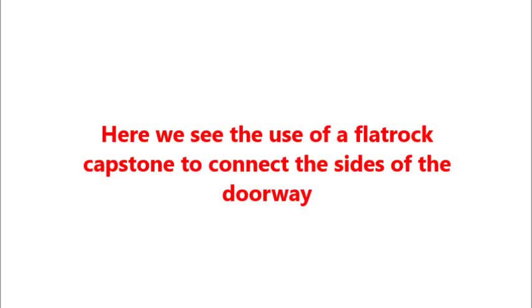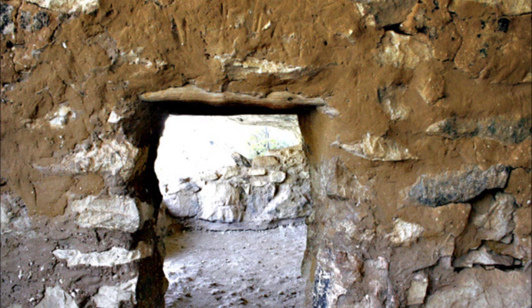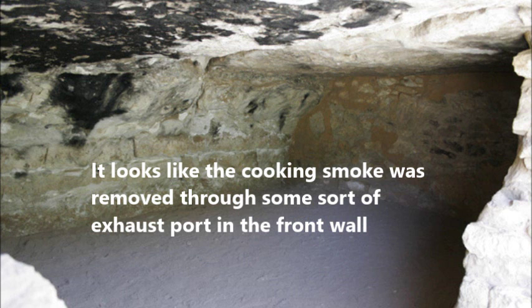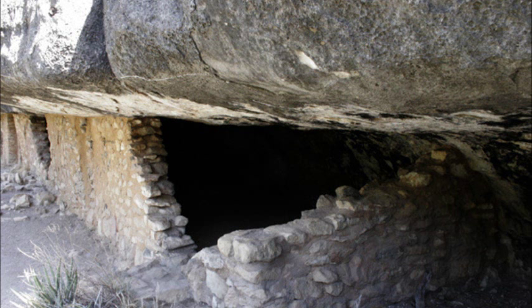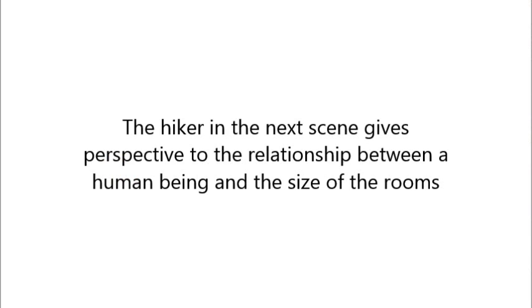Here we see the use of a flat rock capstone to connect the sides of the doorway. It looks like the cooking smoke was removed through some sort of exhaust port from the front wall. The hiker in the next scene gives perspective to the relationship between a human being and the size of the room.